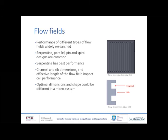So regarding the geometry and topology of the flow field, the channel and rib dimensions, which are shown there, as well as the effective length, they all affect cell performance. A longer effective length improves it, as does a smaller channel to rib width ratio, which again, I think has to do with the improved surface area to volume ratio. So obviously the optimal dimensions and shape could be different in a micro system due to microfluidics working differently. And so that's the main thing I want to investigate.